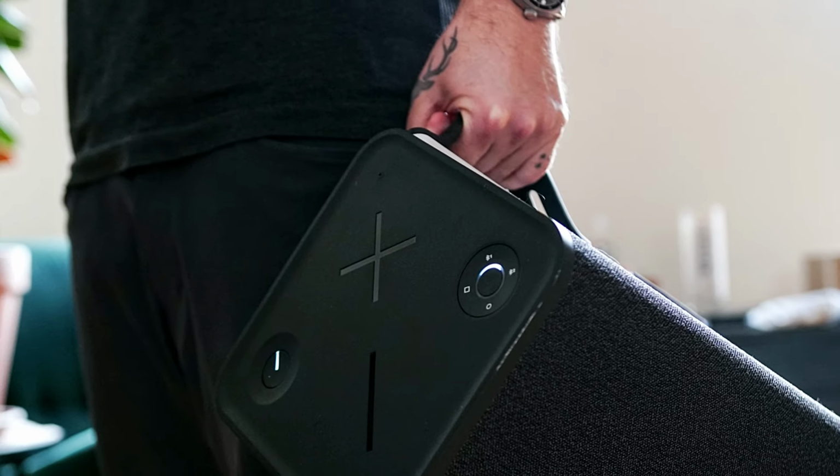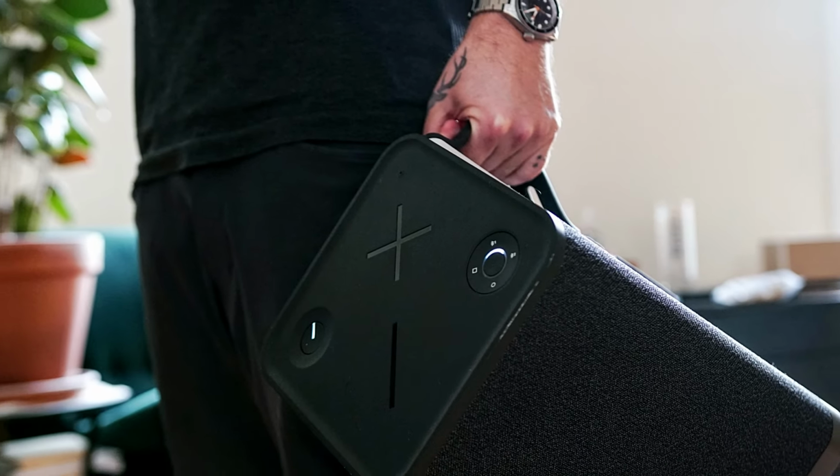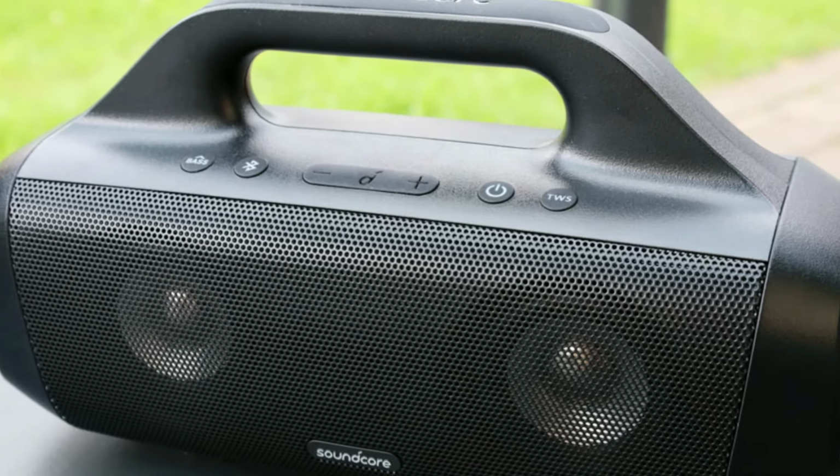So that wraps up our list of the 7 best, loudest Bluetooth speakers that are available on the market.